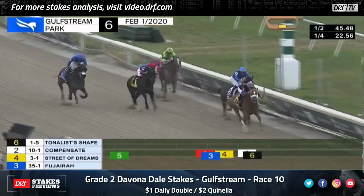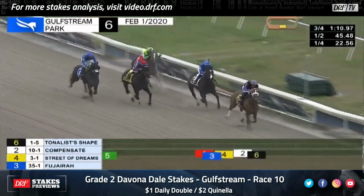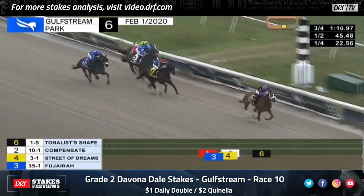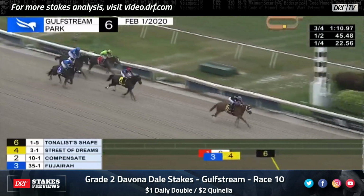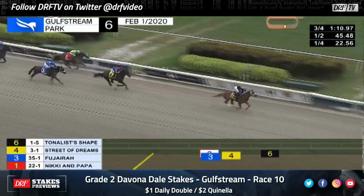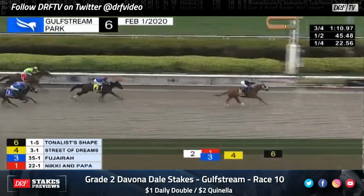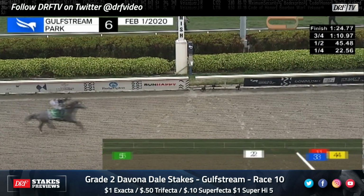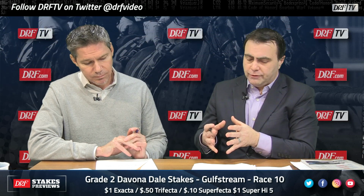We see her on the outside. We see Nikki and Papa, who's caught up to the field, the one down towards the rail. Tonalist Shape wins this race like she has to. It's her first start of the year. It's going 7 furlongs. I wonder if Saffie Joseph really got to the bottom of her. You see she is geared down the last 200 yards or so of this race. Love this outside post position for her. Attack mode sitting just off the pace.